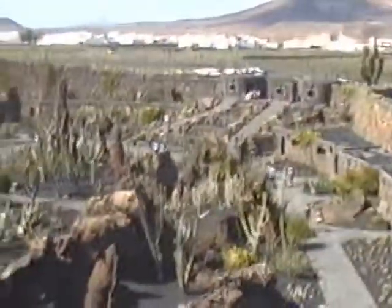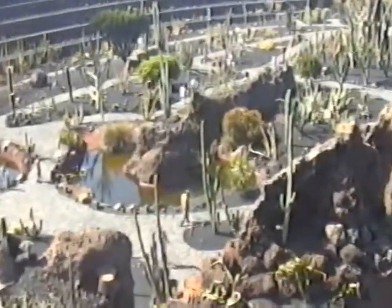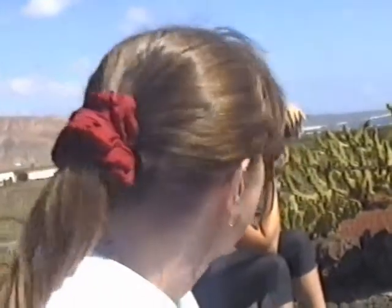More shots of the old cactus. Water and stuff, and the windmill. I think I'll give walking to the windmill a miss. Do you want to go there, darling? Not really. Bit of a miserable day, really, isn't it? It is.